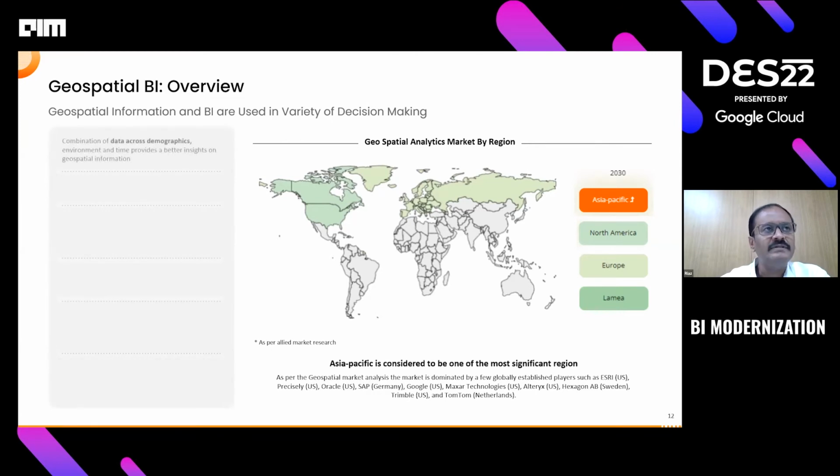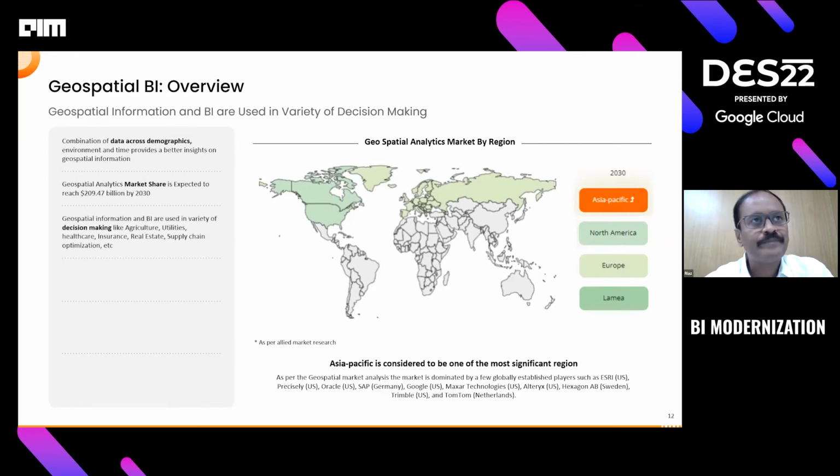There are many factors, one of which is the combination of data across demographies, because it has location and geography as the key inputs to provide better insights. As I said, the market is going to expand to more than $200 billion by 2030. So there's a large market cap in that area. A lot of use cases across agriculture, utilities, real estate, supply chain, etc. Just a few of them, which make better decision making using geospatial information.